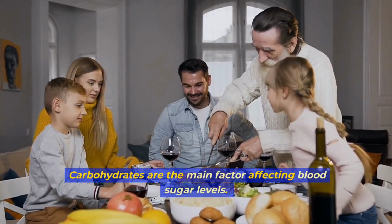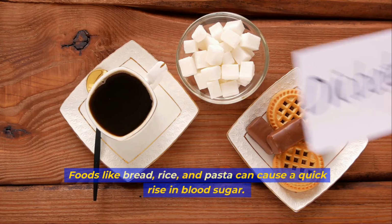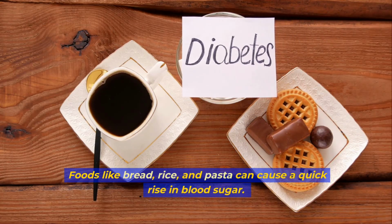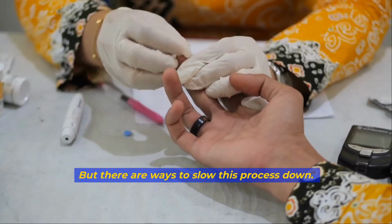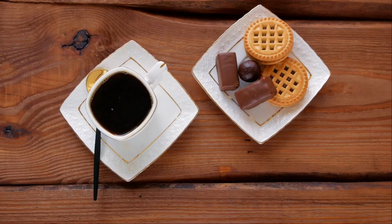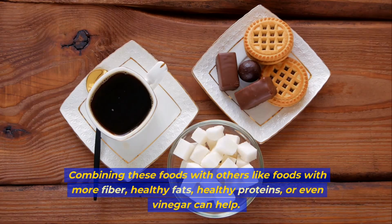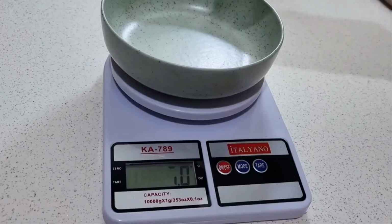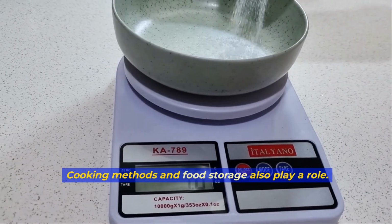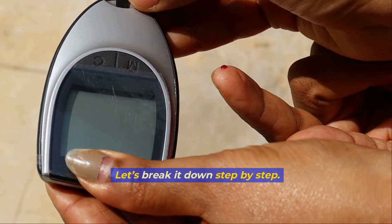Carbohydrates are the main factor affecting blood sugar levels. Foods like bread, rice, and pasta can cause a quick rise in blood sugar. But there are ways to slow this process down. Combining these foods with others, like foods with more fiber, healthy fats, healthy proteins, or even vinegar, can help. Cooking methods and food storage also play a role. Let's break it down step by step.